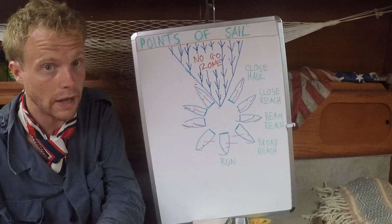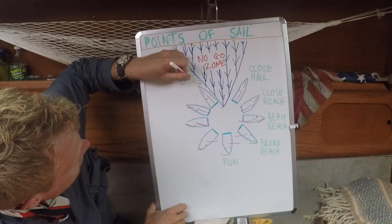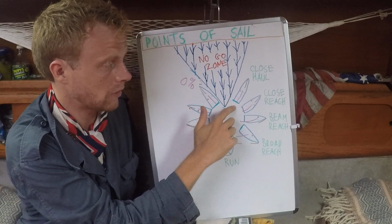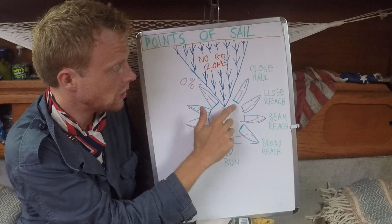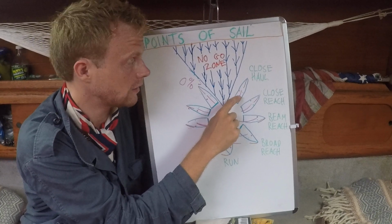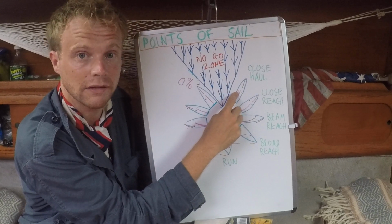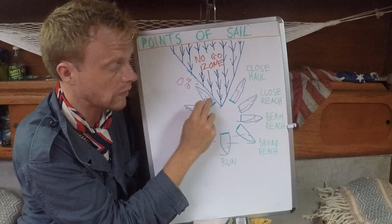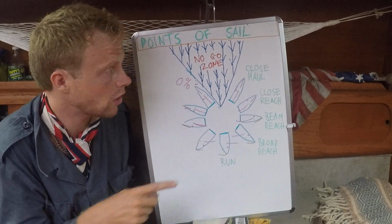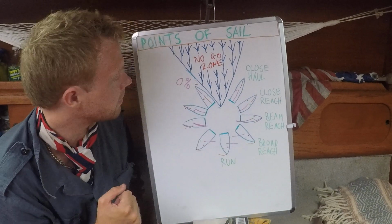The other way we could say this is that the sails are going to be out 0%. So these two boats, by the way, are on the same point of sail. This is a close haul and this is a close haul. The only difference is that here the wind is coming to the port side. If you remember last week's lesson, it's the left-hand side of the boat if we're facing the front of the boat, marked by this little red dot here. Here it's going to the starboard side. So this boat is on a port tack, or a port close haul. Here it's on a starboard close haul, because the wind is coming to the starboard side of the boat.